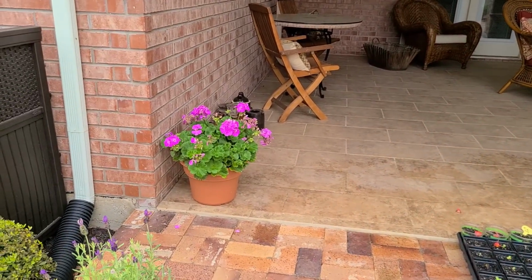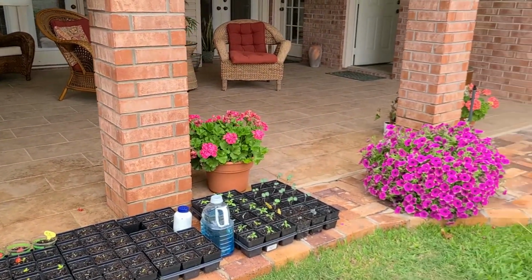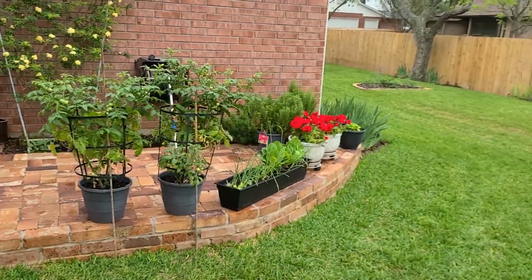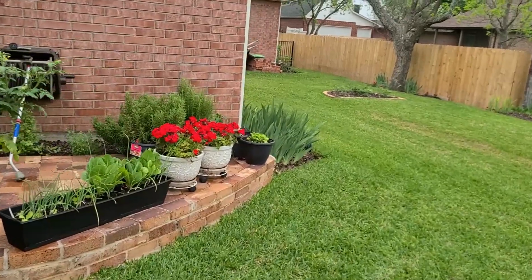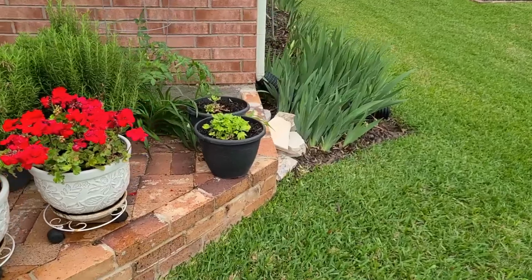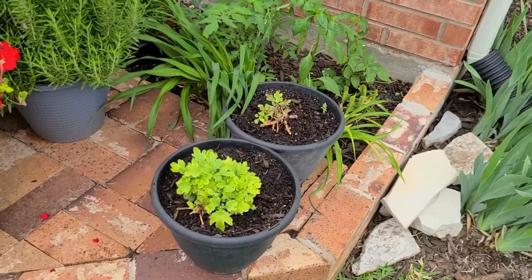We have 4 different varieties of geraniums that are growing back here and doing well. There's the 3 of them over there behind the pillar, and out here are some red ones. The rosemary, we have 3 separate plants and it's doing very well. Down here in this corner are some mums that are from last fall that are coming back.